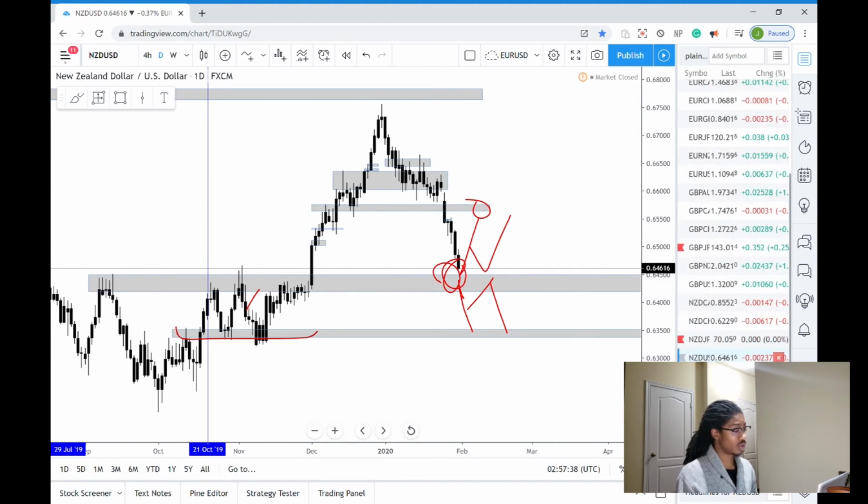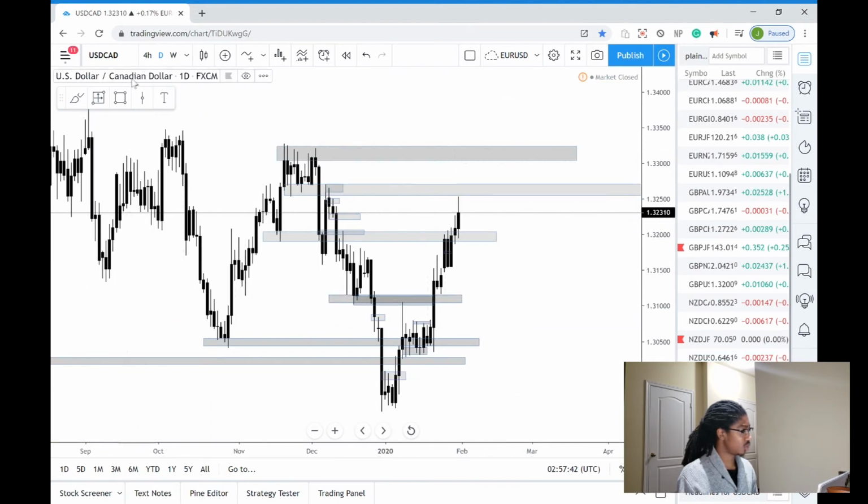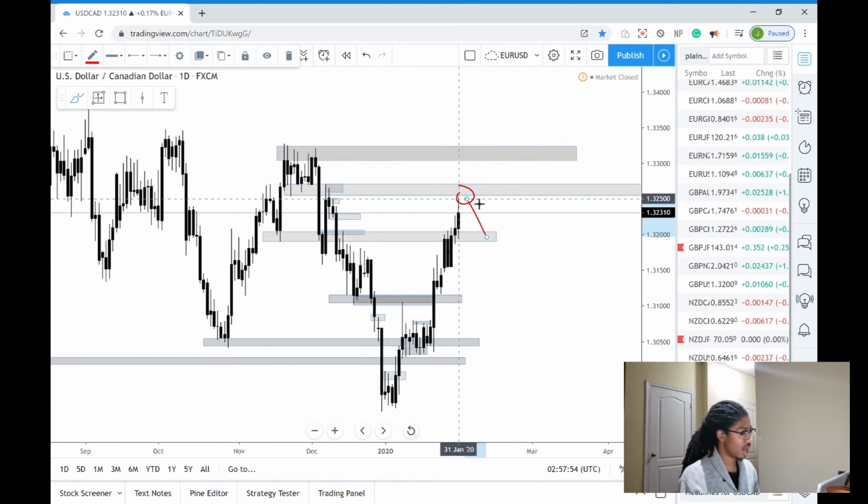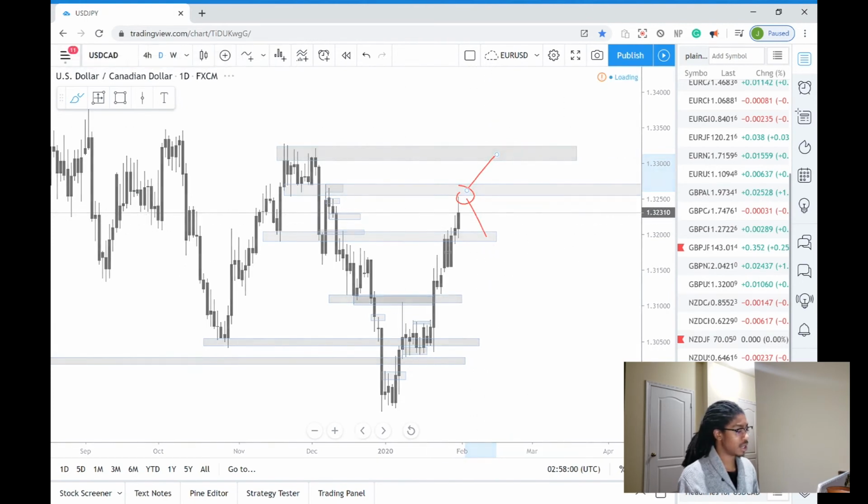So let's just touch on a few of these last pairs. So US dollar Canadian doing the same thing. We currently just really lightly touch this area here. So we're gonna wait, see how this goes. If we get more bullish momentum to come in, and pretty much just like that. Like it's really so simple, guys.